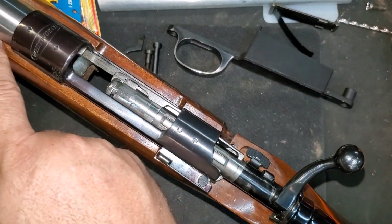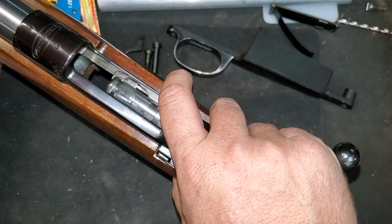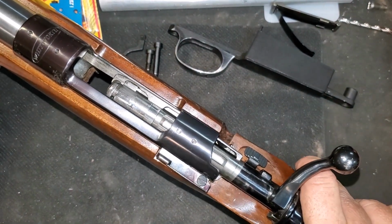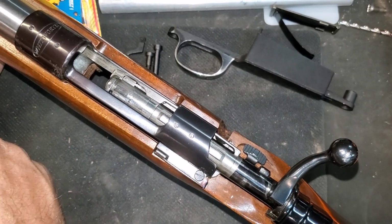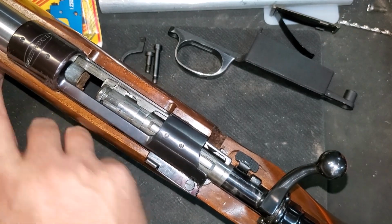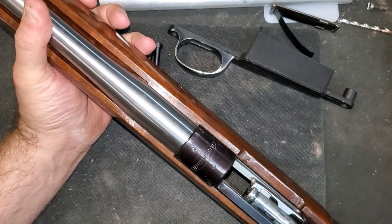So basically, I think material looks like it's going to have to come off on the chamber profile of the barrel up here. That's a good rocking point. If you just take the action and just walk it back and forth, just rock it, you'll find the center point. And the center point is the biggest point of contact you're getting. So center point is right here, all the way up here at the chamber. This is where we're getting the most interference.